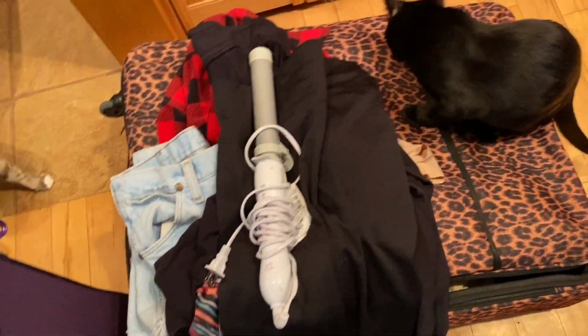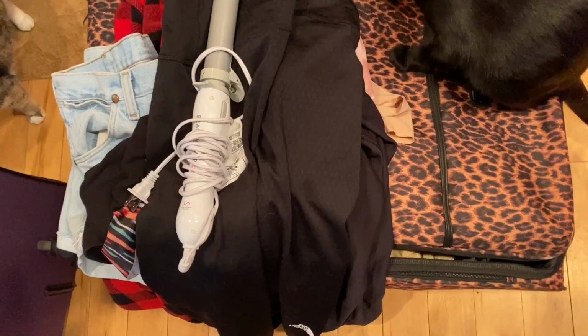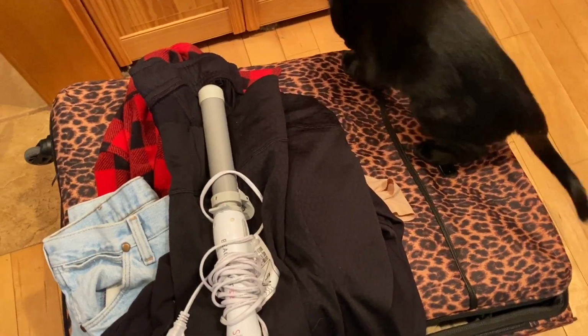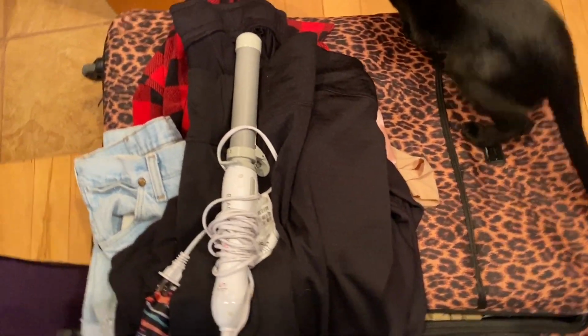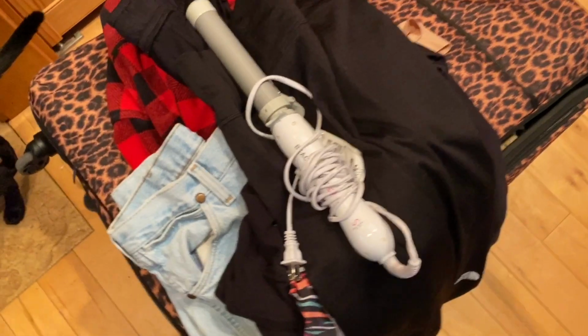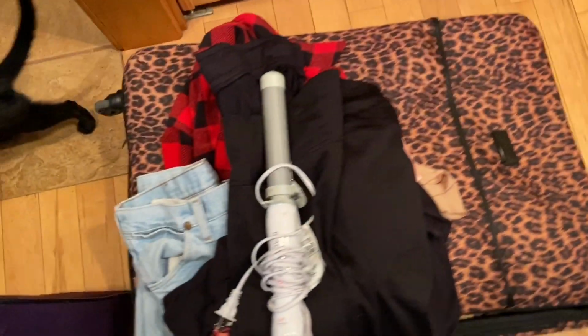Okay, and then in this suitcase, this is just regular clothes and camp clothes. Same thing, not going to take them all. Probably going to go out to Colorado and stay in a hotel before I get in there, and just kind of go through and be like, all right, what exactly do I want to take, as far as really warm pajamas, all of that stuff.